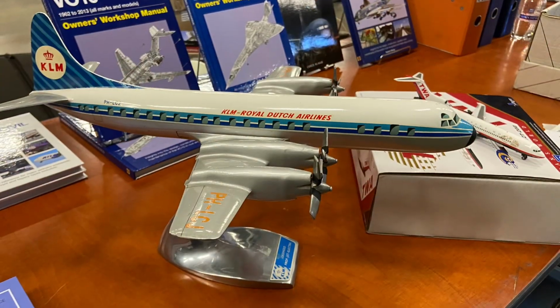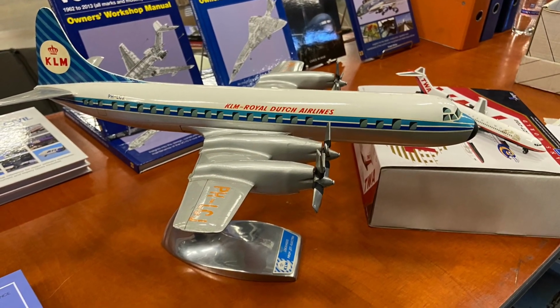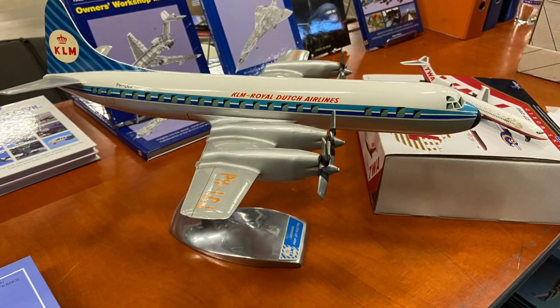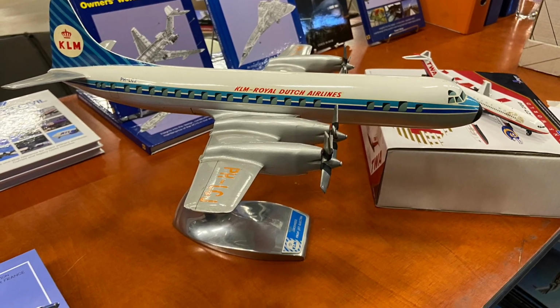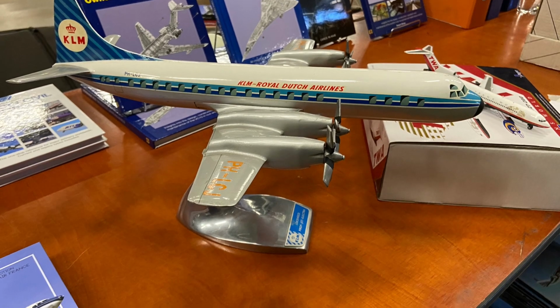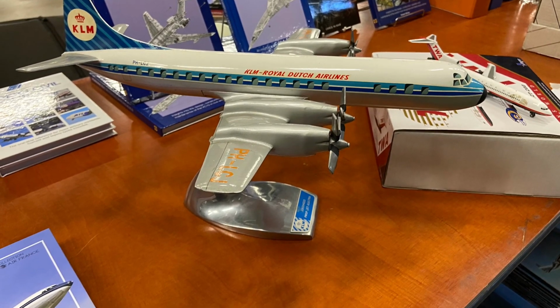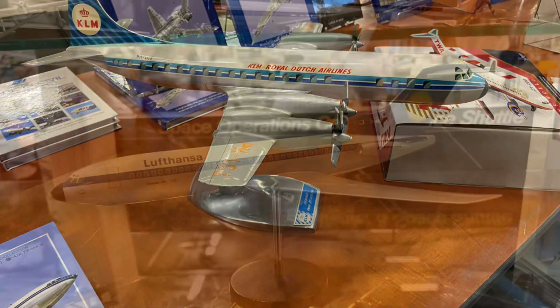Okay, and here we have yet another 1/72nd scale Raise Up Lockheed Electra. Don't know the name of the fellow who was selling this particular model, but it's a beautiful piece. It's in really nice condition. So, as I said, there were a number of these beauties on offer at the show.